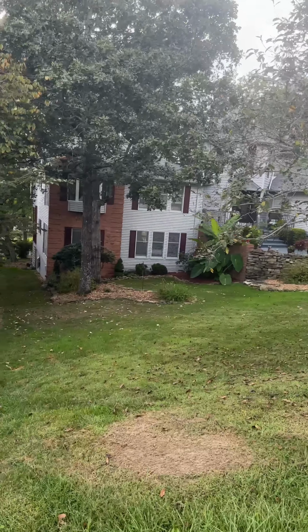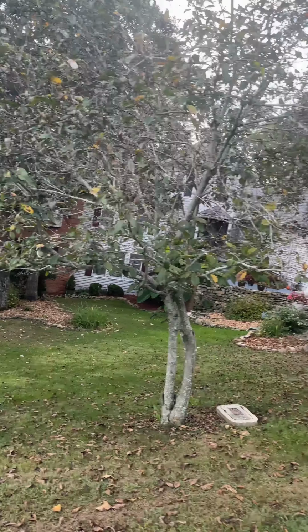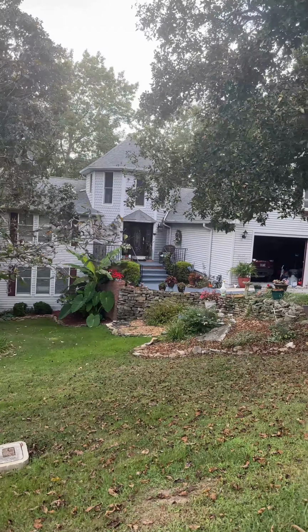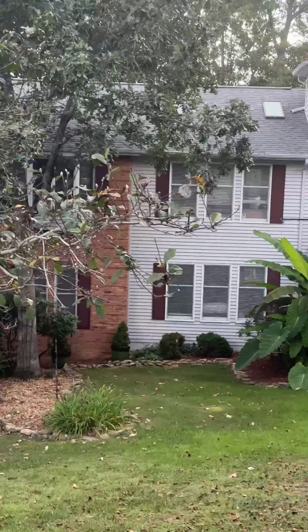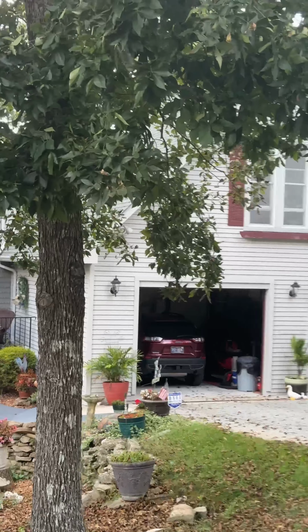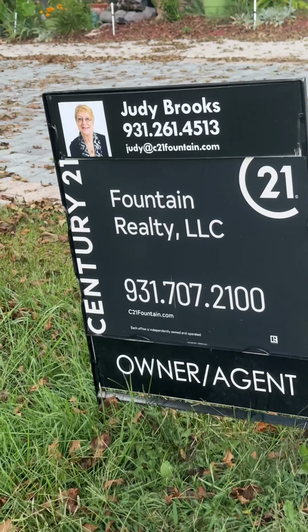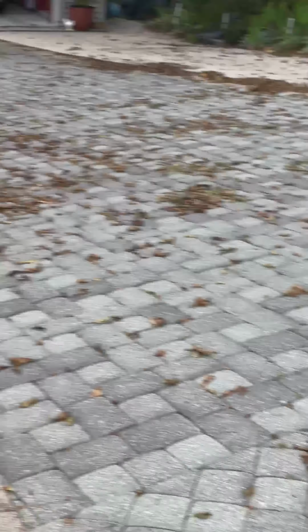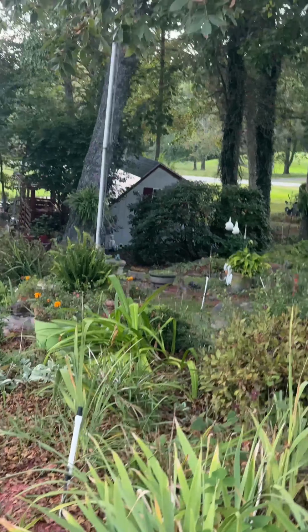This is a house for sale here. I think it might be by the realtor. Golf course is right behind it. I'll give you a little closer shot. In case you are interested. Come on. Nice driveway. Interesting landscaping on the side.